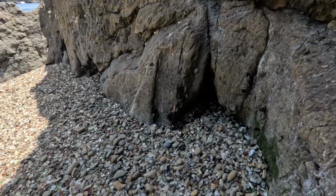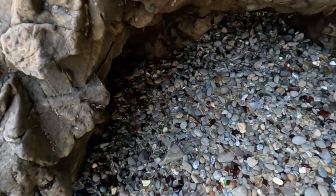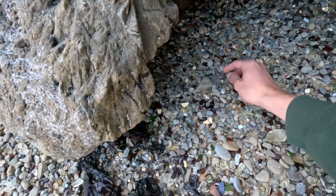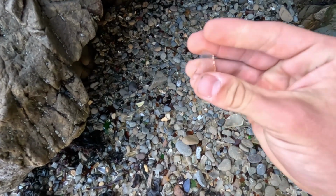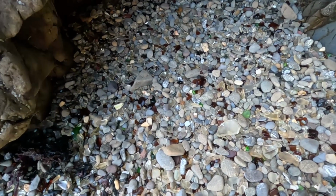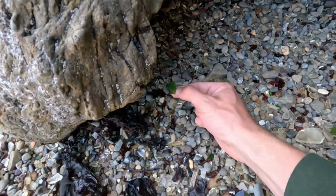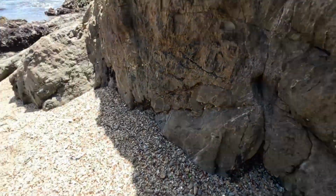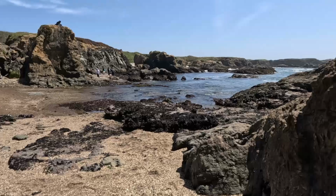I found this little shaded area that really shows all the different colors of glass. See, every brown spot you see, this is glass. Here's a couple clear pieces of glass. This one still has a label on it. I can't read it, but that's really interesting. Here's a green one. Tons and tons of glass here. So cool to look at, and from a distance it all looks like gravel. So yeah, this is a really cool spot.